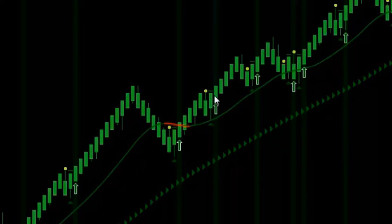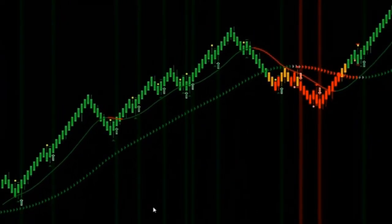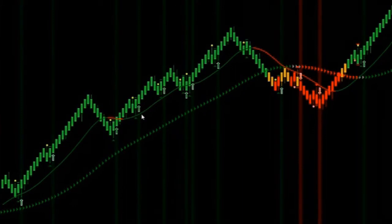With the Hawk microscalper, what you want is for everything to be in sync. Your best signals will come when you have your bars, your signals, your micro trend line, your macro trend line, and your filter all in sync. So you can see here we have a signal. We got a green warning dot, a green triangle and hash mark. Our micro trend line is green, the macro trend line is green, and the filter is green. So that generates a buy signal.